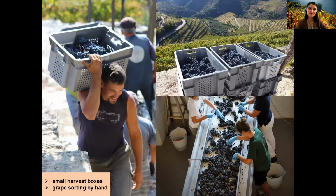Here you have some more images of the harvest. We use small boxes for our grapes. You want to make sure that the clusters stay whole and intact until they get into the vat. We do sorting by hand when the grapes arrive at the winery.